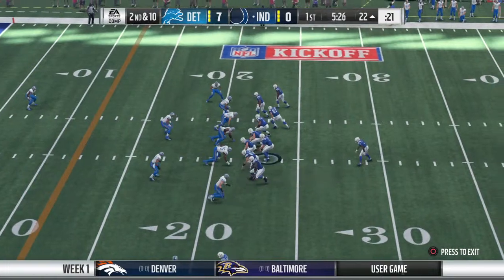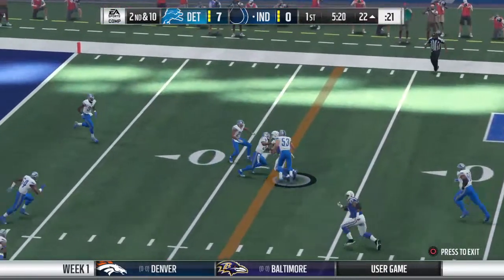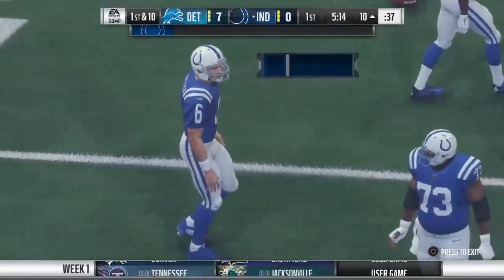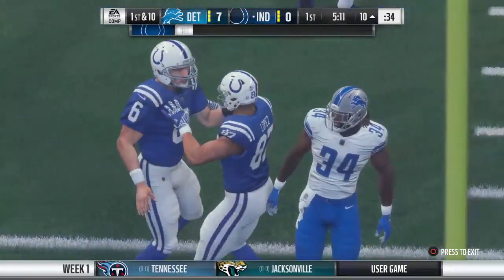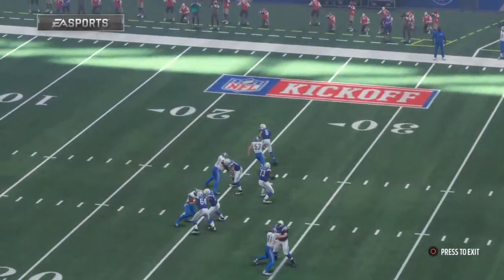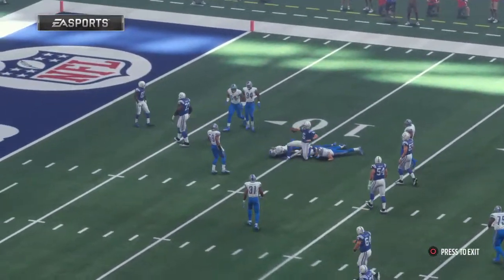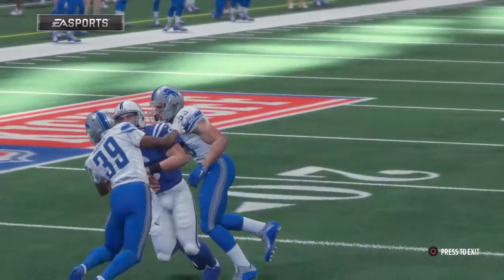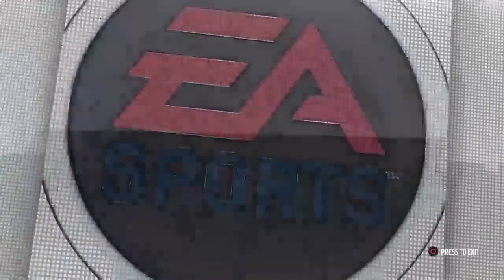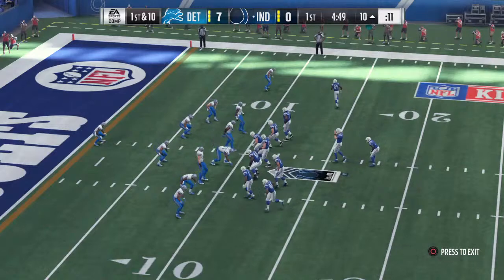Green 39! And 2nd and 10, he'll look to throw again. And he takes it down to the 10-yard line. It's a good gain of 11, sets him up 1st and goal. And the defense with their backs against the wall a little bit here as the offense is in the red zone.